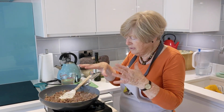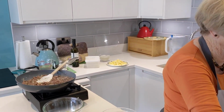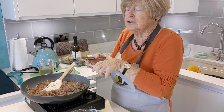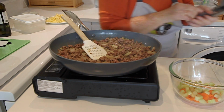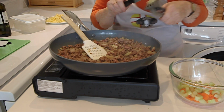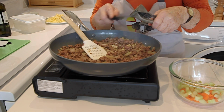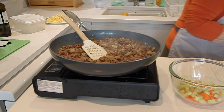So now that's cooking really well. Now I'm going to add some garlic, not too much, because lamb's quite a gentle meat, and you can overface it by putting too much garlic in. So I'm going to add the garlic now. That's plenty.